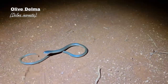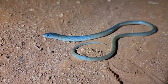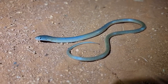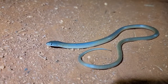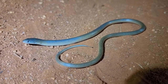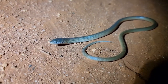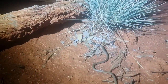Just cruised up on this delma. I don't know what species. Well, we don't see many of these. I've only ever seen a couple. I'll put the ID up when I edit the video. Well, that's awesome. Super cool. These are a pygopod. They're related to the scalyfoots and other species of legless lizard. It's exciting.